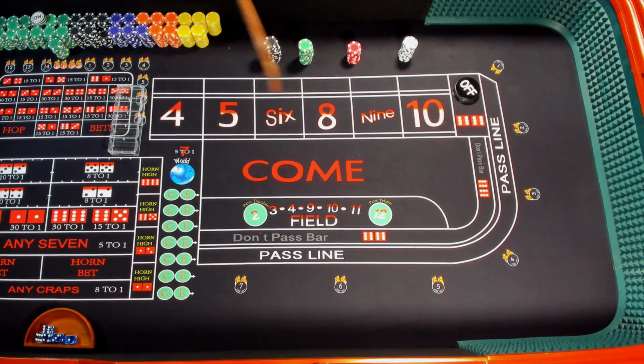As I said, when you use the pass line with odds and 6 and 8, that is a pretty solid strategy to start off with. We talked about the buy bets. You could buy the 5 and 9, but it's not worth it.